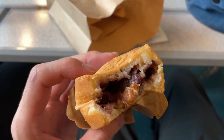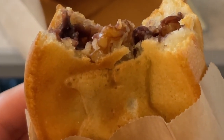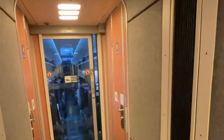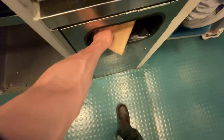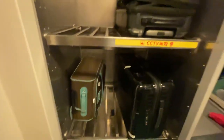Another one is red bean and cashew nuts. They were great. I'm now in the deck space. There are lavatories there. And you'll find a trash can here. And a place to put your large suitcase.